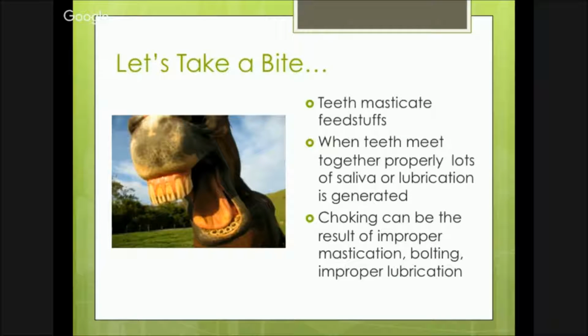But once they decide to actually eat something, their teeth will masticate the feedstuffs. When a horse's teeth meet together properly, it actually generates quite a bit of saliva. So that's why I argue to people it's important to make sure that your horse's teeth are looked after properly. Diet can also have quite an impact on the health of a horse's teeth. Choking as a result of improper mastication, bolting, improper lubrication. These are all reasons, again, why you want to make sure that your horse's teeth are in the best shape that they can be.